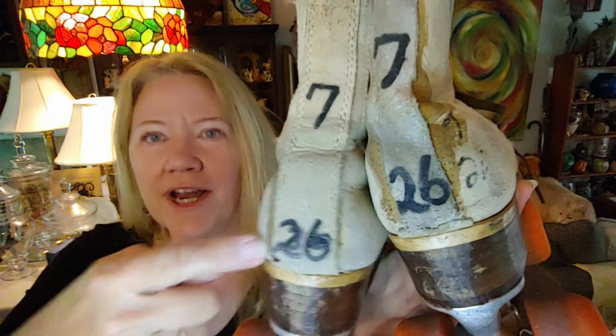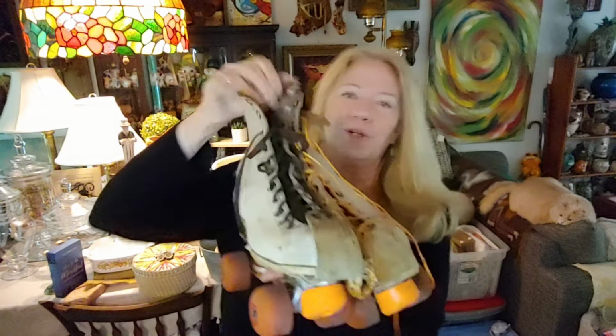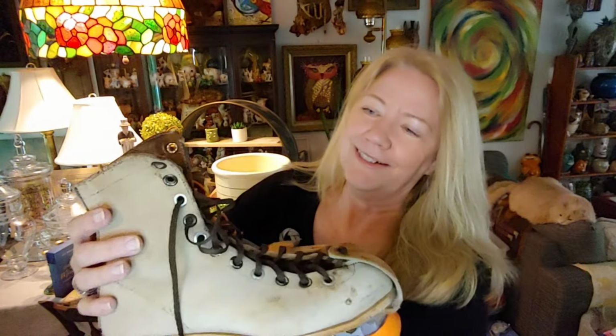But you can see that these were actually in a skate rink. They're numbered. This is the size and this is the pair that is numbered. So I thought these were really cool. And the best thing about them is they were free, so we don't have to charge a whole lot of money for them. Here's the other set. I'm going to put a different type of lace on this one instead of this weird cording that's on there. But that's a pretty cool little thing.